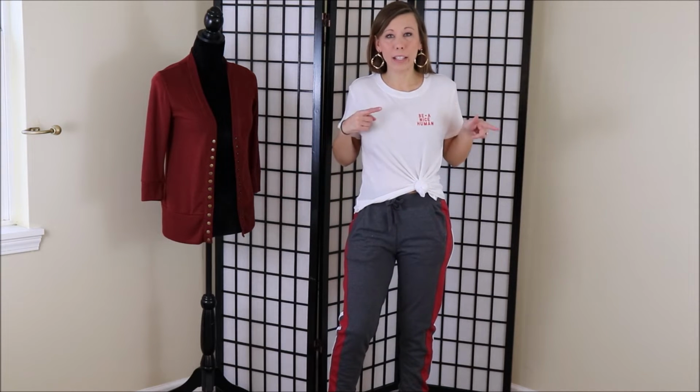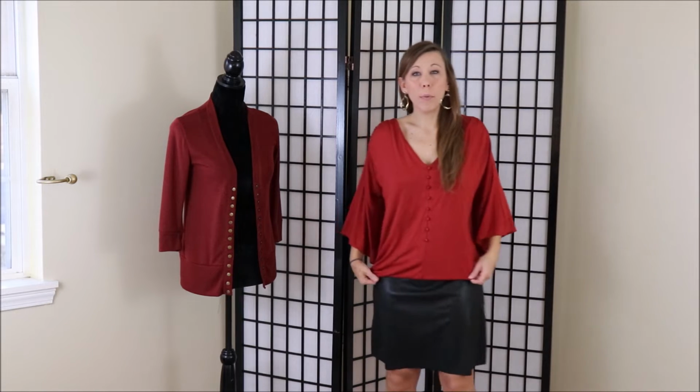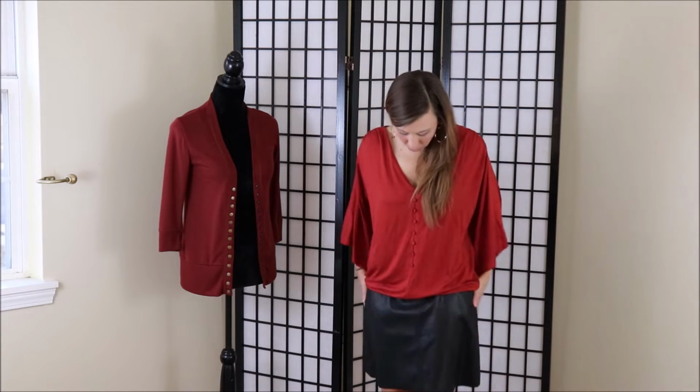Let's go ahead and get the next outfit on. Okay, next up we have the skirt and the rust top. So, the rust top, this is a no for me.